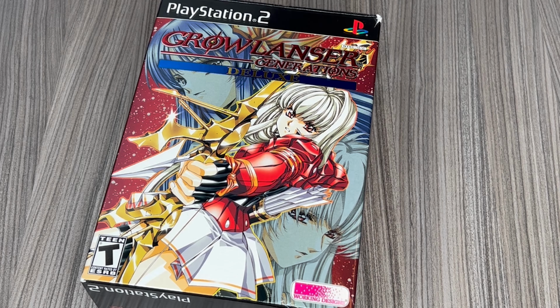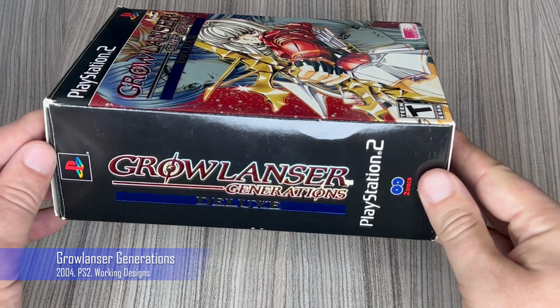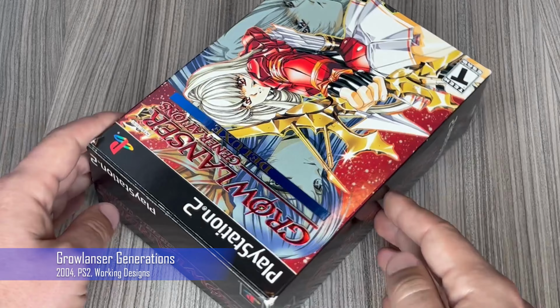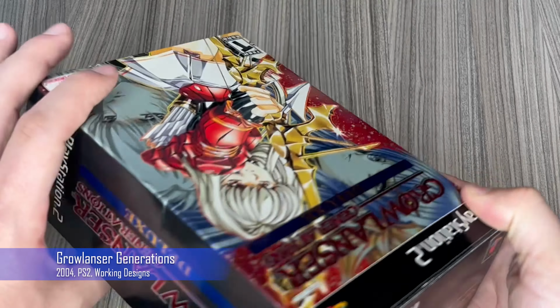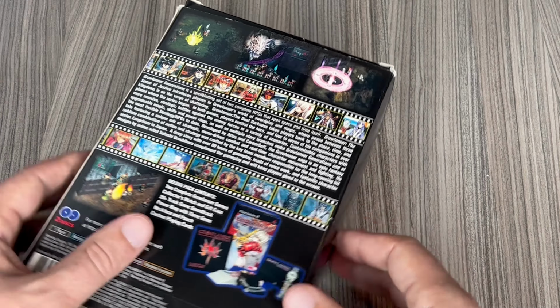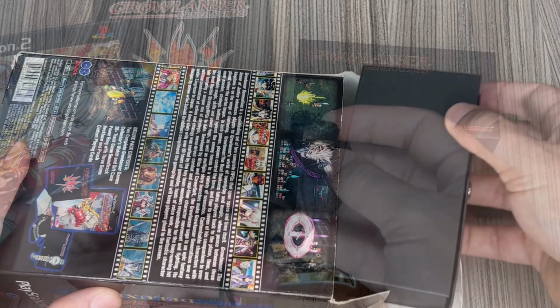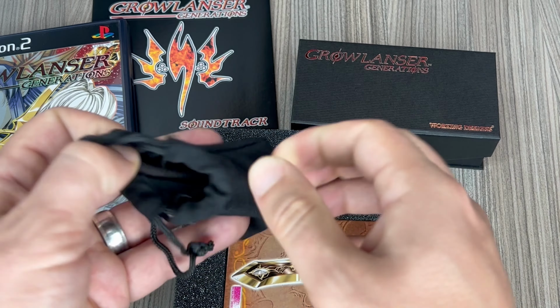Okay, and with that we're on to the final game, both for our list and for Working Designs. That is Growlanser Generations, and this was their last published title. They went out with a bang, as this one is packed to the gills with goodies. Again, you have an oversized box and cover. It's embossed and certainly eye-catching.